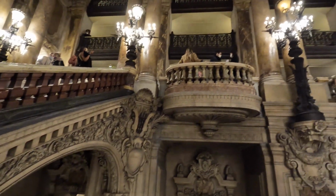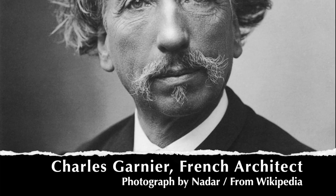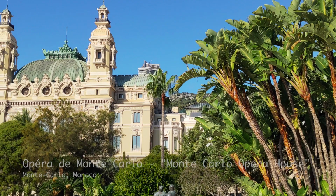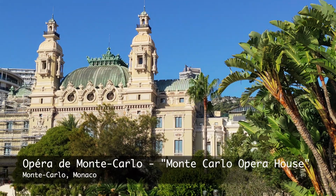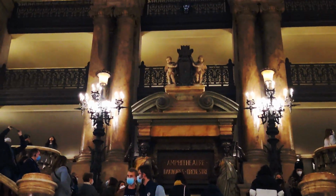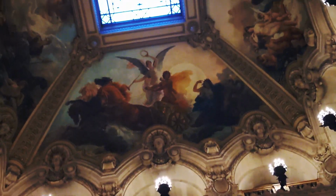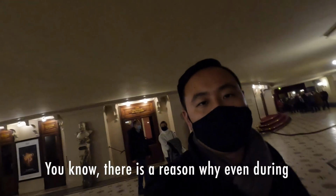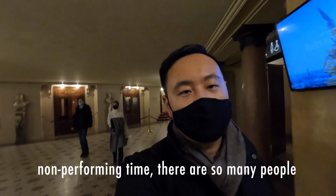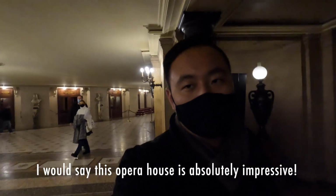L'Opéra Garnier, like its name suggests, was designed by architect Charles Garnier. Remember the opera house at the Monte Carlo Casino in Monaco? Yeah, he also designed that one. You know, there's a reason why even during non-performing time there's so many people. I'd say this opera house is absolutely impressive.